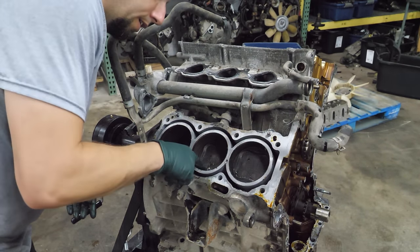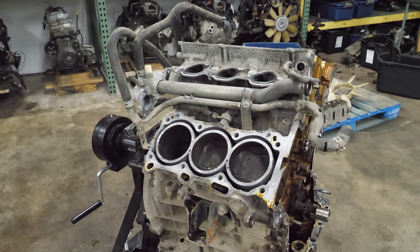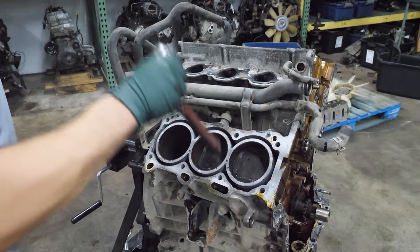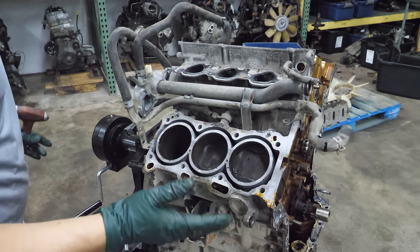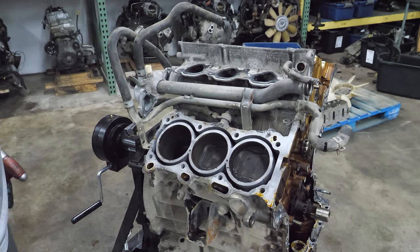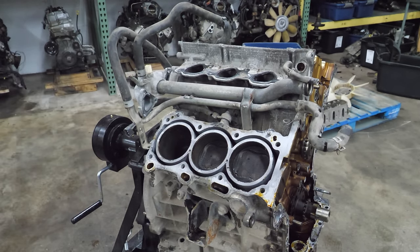Okay. Well, we need to do our test. So far, so good. I guess we could turn it over. Actually, before we turn it over, I'm going to wait until we get the other head off. But let's go look at the head that just came off this engine.